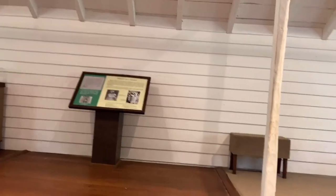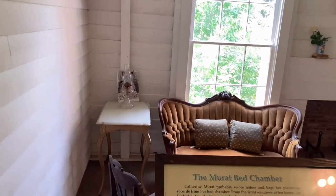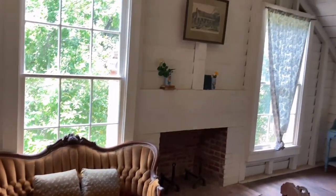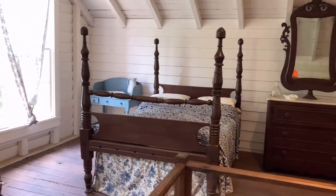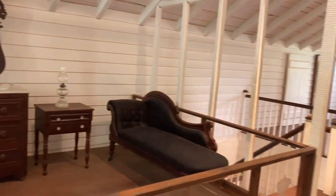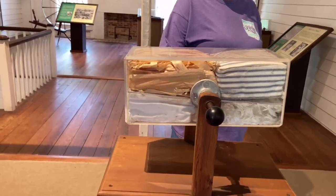It's on display. Usually you can't go up the stairs. Get a little pan before we get too far up there, on the break in the staircase. Would have been the top floor, the bed area. They got a cool little display showing you how the beds were put together and made.